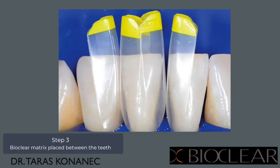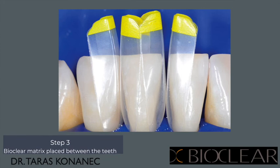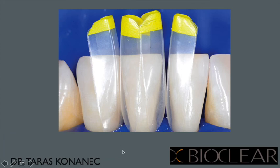Then we go ahead with the Bioclear matrix, placing it in between the teeth, and here you can see the actual space that's going to be filled in with the resin. Once again, if you look at where it's starting right from the bottom of the tooth where the gum begins and coming all the way up in a very natural contour. Once again, you can see that the natural tooth is still untouched and is underneath with full intact enamel.